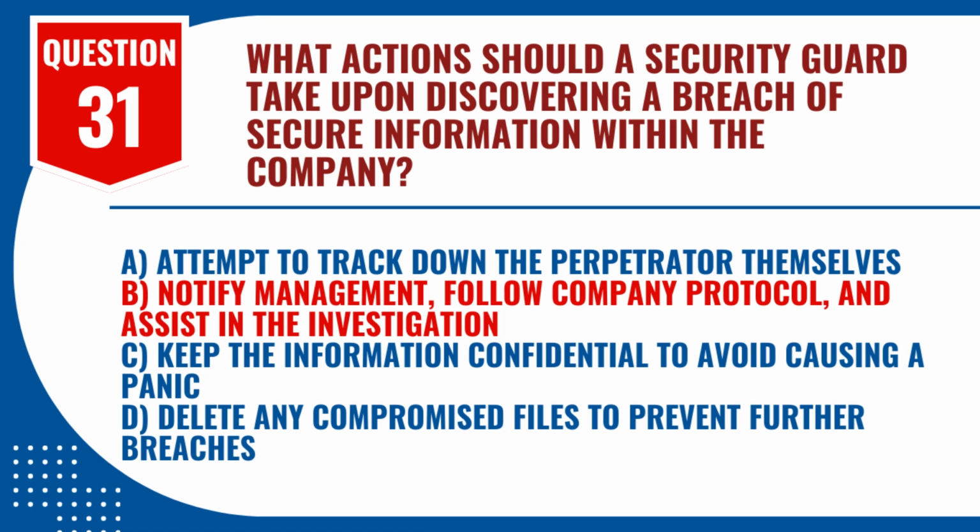Answer. B. Notify management, follow company protocol, and assist in the investigation. The security guard should report the breach to management, follow the company's established protocol for handling information breaches, and assist in any subsequent investigation. Question 32.